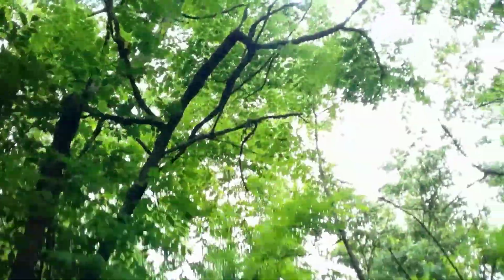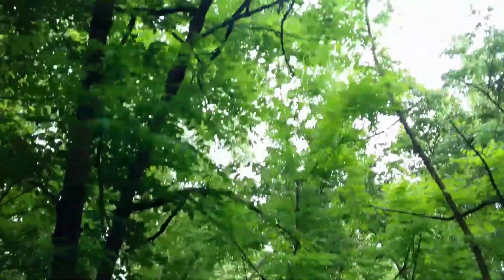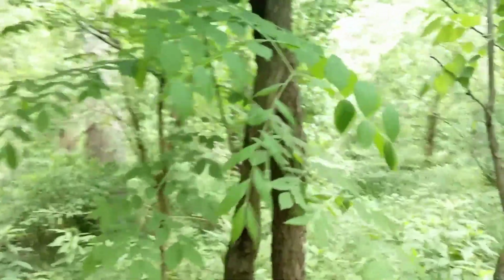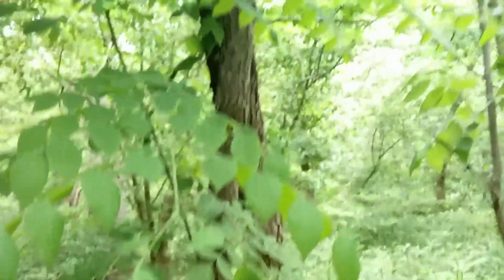And if you look up at the sky, I mean, these leaves actually look like small branches, but they're not. They're actually bipinnately compound leaves that are 2 to 3 feet long. I mean, they're huge. Nothing else would compare with it. And interesting tree that I find commonly in these moist ravines and bottomlands in the Ohio Valley here.